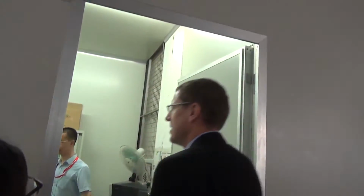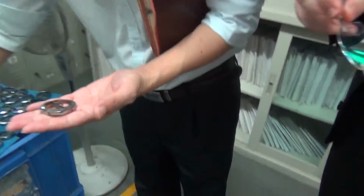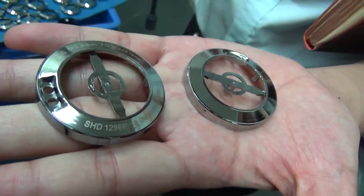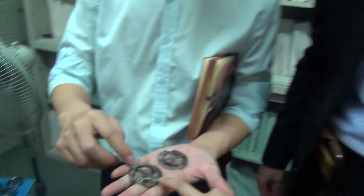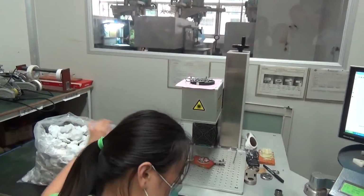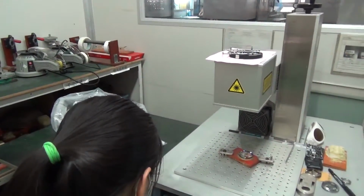Laser engraving. Okay. Take one for me. This one has been engraved, this one hasn't. Before and after. Yes. Oh wow. It engraves the surface, for clarity and so on. Wow, laser engraving. Look at that. Cool. So it's laser. It's doing it through a laser. Yes. Wow. It has pre-programmed patterns, so you just program it, whatever words you want, bang.